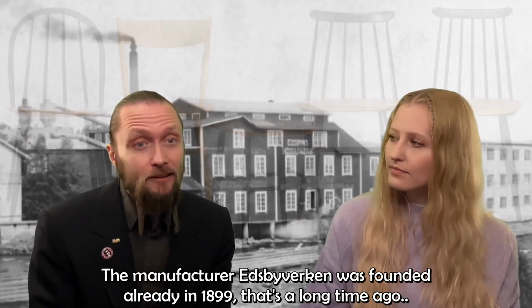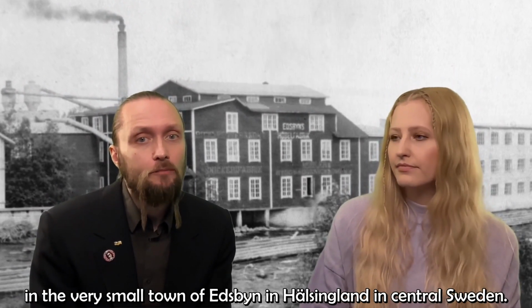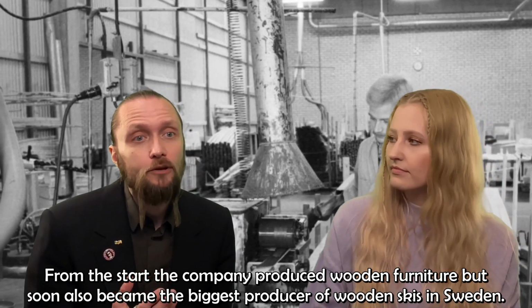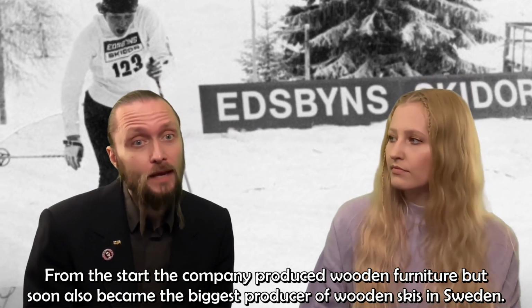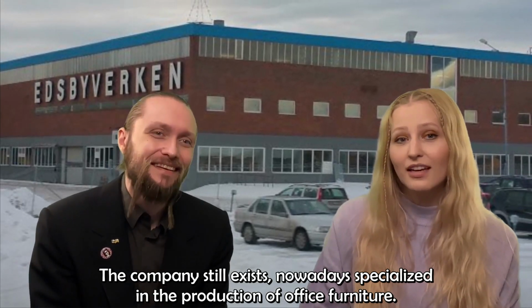The manufacturer Edsbyverken was founded already in 1899, it's a long time ago, in the very small town of Edsbyn in Hälsingland in central Sweden. And from the start, the company produced wooden furniture, but soon also became the biggest producer of wooden skis in Sweden. And the company still exists, nowadays specialized in the production of office furniture.